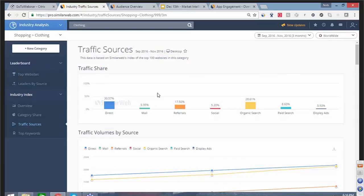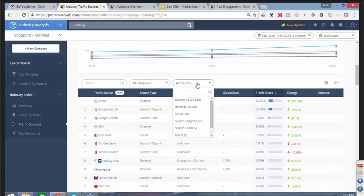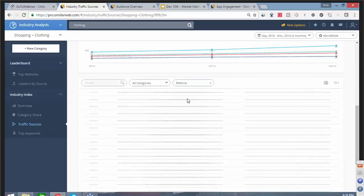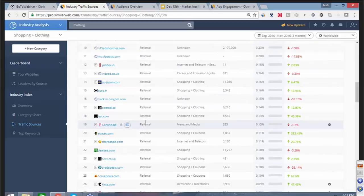One of the other things that we can do, again, whether for a predefined category or for one of your custom categories, is reverse engineer all the sources of traffic going to that category. So here I can see to shopping and clothing 24,000 different publishers with display advertising and 16,000 different referring sites. So this again becomes a very powerful tool to actually build out your clients' campaigns and help with cost-effective placement of budget, which we see here.